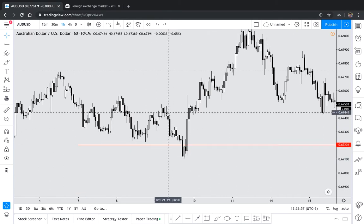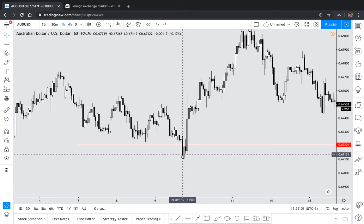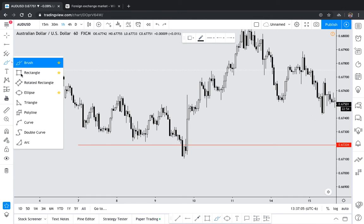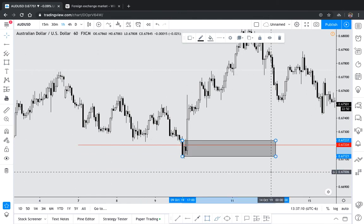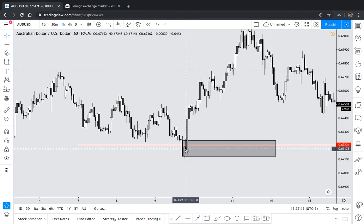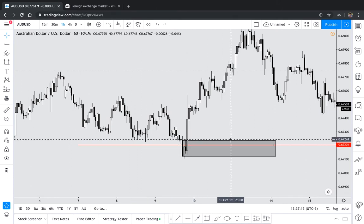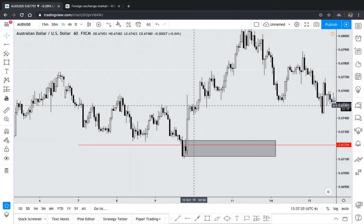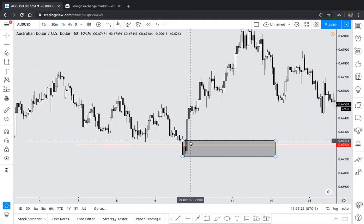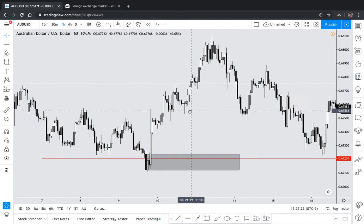So what they do, they manipulate this, they push the market down, hit those stop losses. Then this is the point where all of those big money players get into the market. This is where all their buy positions are. Their buy positions are where retail stop losses are. And then that's why you see this super fast move, because now there are no more buyers in this market except for the banks, and the market just flies.